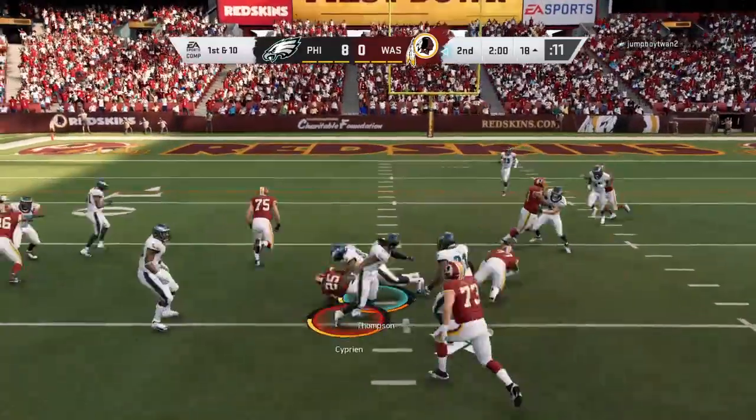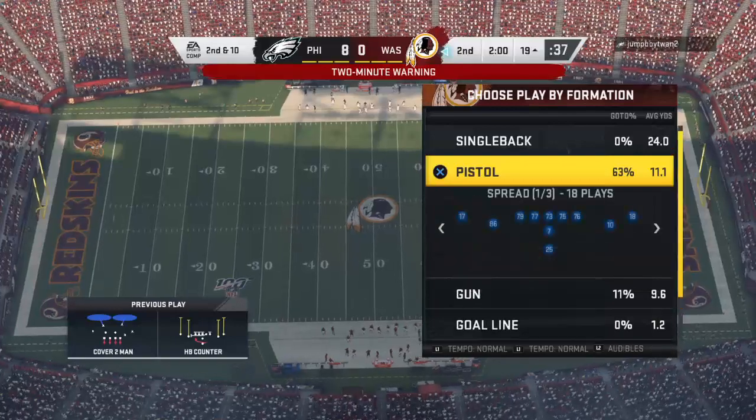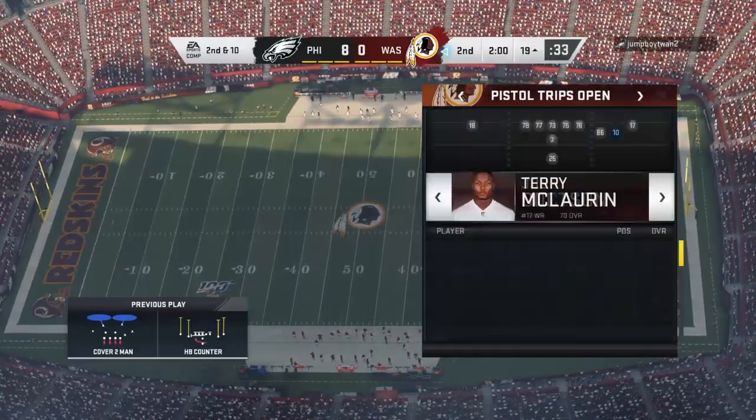They run the counter. Thompson. And not a lot of daylight. Not really any daylight inside as he's going to be stopped right at the line of scrimmage. Brings up second down.